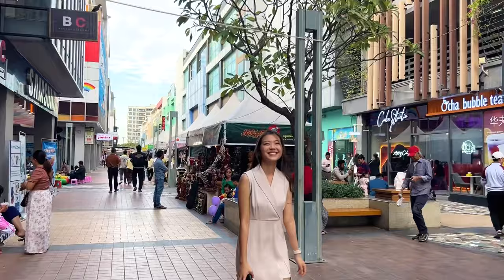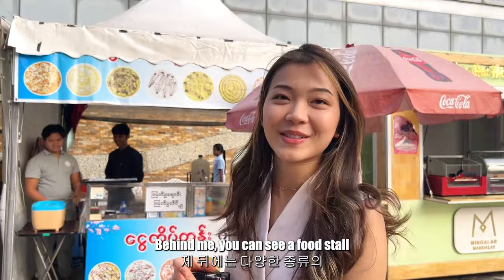In Mingalar Mandalay, there is a wide variety of food choices from street food to high-end restaurants. And behind me, you can see a food stall which is selling different kinds of fries. Let's go have a look.